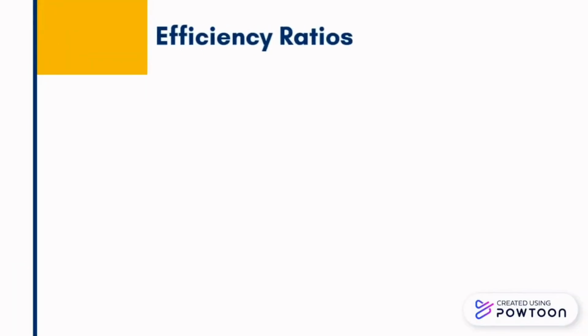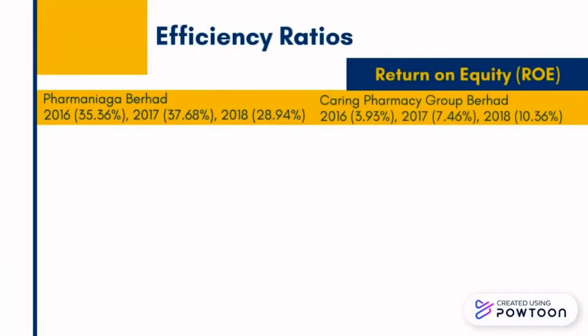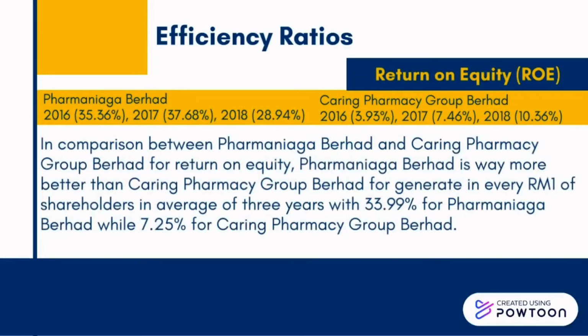Efficiency ratios. The first one is return on equity. Farmania Gerberhad is way better than Caring Pharmacy Group Berhad at generating returns for every 1 ringgit of shareholders' equity, on average over 3 years, with 33.99% for Farmania Gerberhad while 7.25% for Caring Pharmacy Group Berhad.